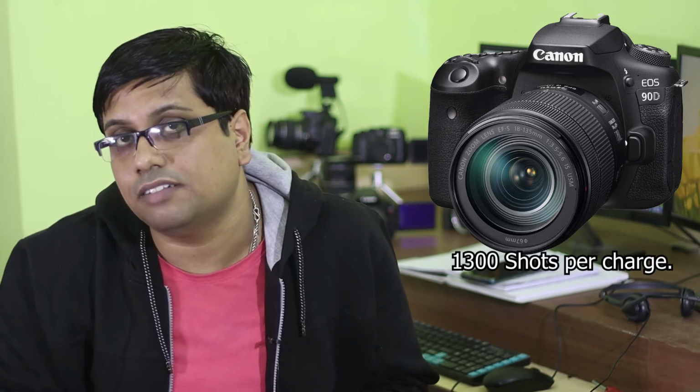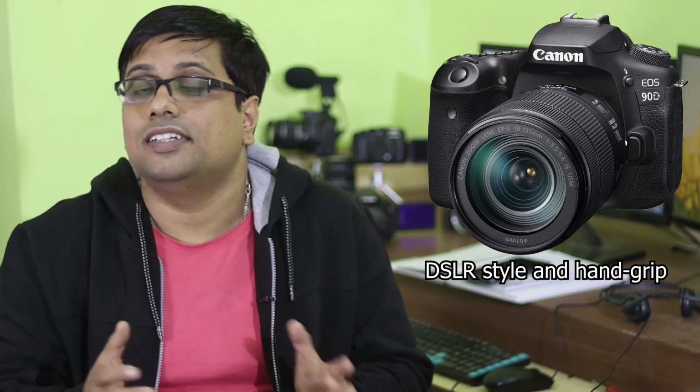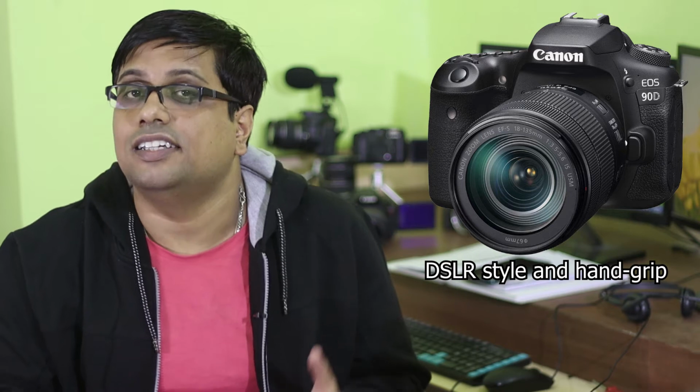The second reason is the battery life. An enormous amount of battery life in the 90D camera. You are getting 300 plus shots battery life with a 90D camera, whereas the M6 Mark II is limited to 300 to 400 shots. Now the third and the last reason is the DSLR grip you are getting. The hand grip you are getting with the camera, the DSLR look, feel and style.